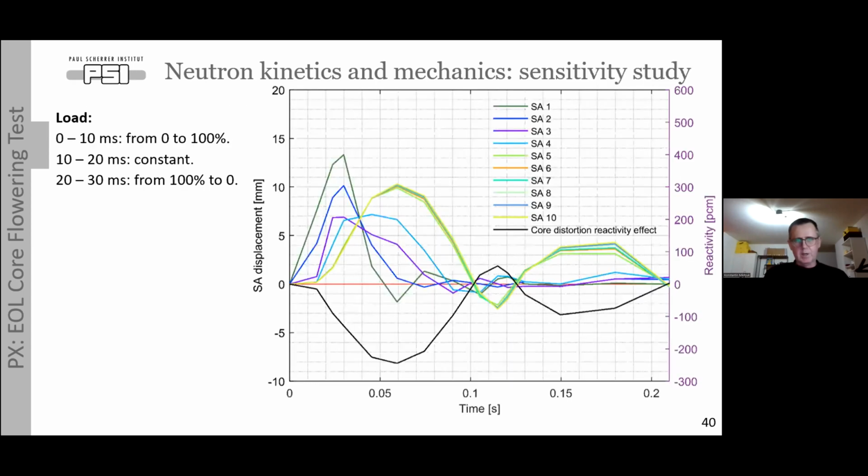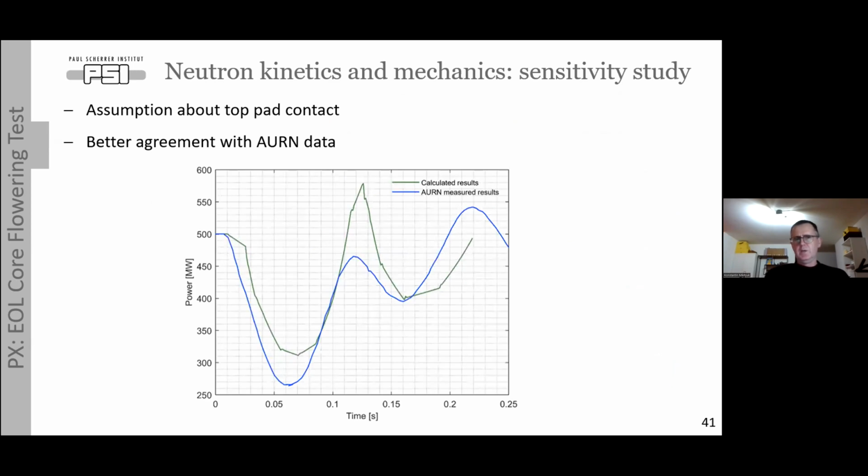temperature gradient. And we did this exercise again, and as you can see, it's a slightly different history, and we compared again, and we received an even better correlation with results.